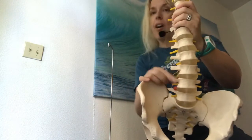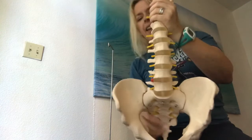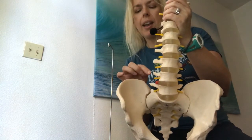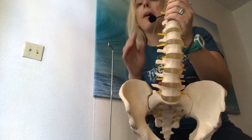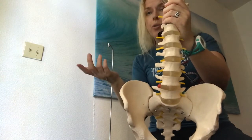But they are not that short. They do all join together and go all the way down to the tips of the toes. So it's not very much distance between a bulge at the back of the disc and these yellow things which are the nerves. And that can be a big cause of sciatica, which is why posture is so important.